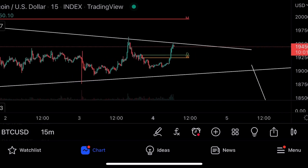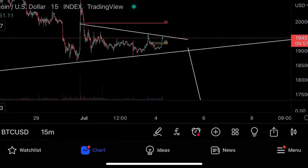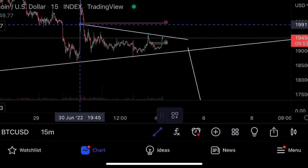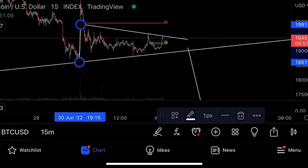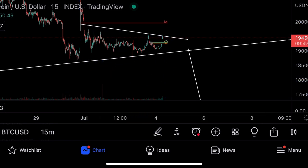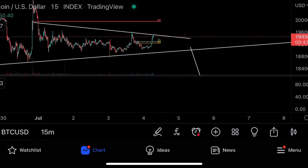Now we need it to break through. We need this symmetrical triangle to break to the upside. That would be much better for Bitcoin if that sends us back up to 22k, because if we break this bottom line, we're going to be going to 17k, and that will set off this big bear flag that I talked about. So really we need to be breaking to the upside here. It's very important that Bitcoin does it.